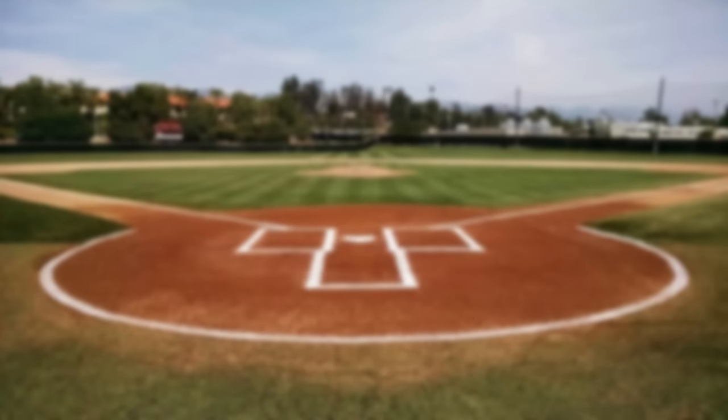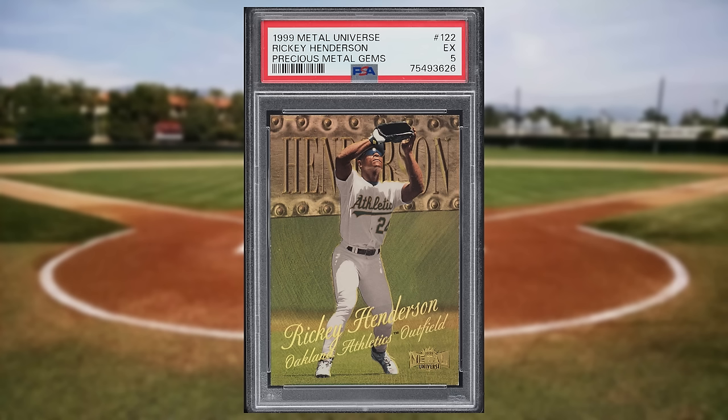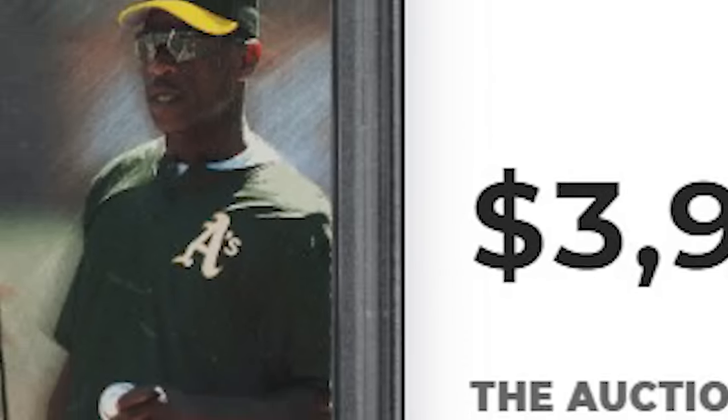Up next at number 2 is this 1999 Metal Universe Rickey Henderson PMG, card number 122. Serial numbered out of only 50, this PMG was in a PSA 5, and it sold for just short of $4,000.